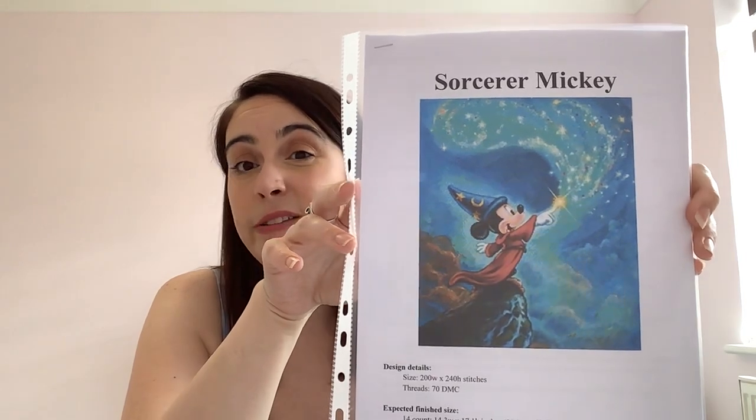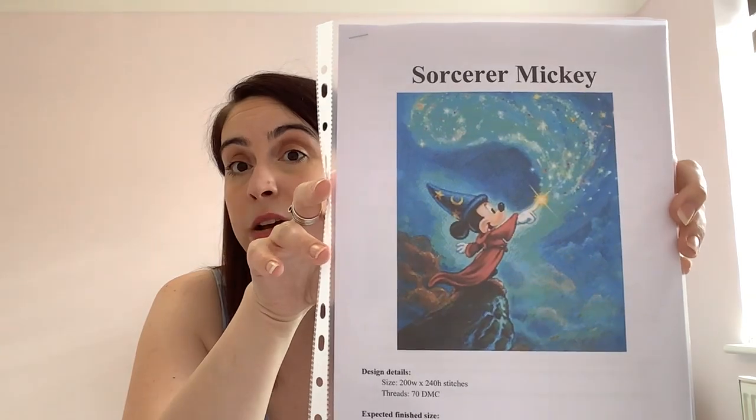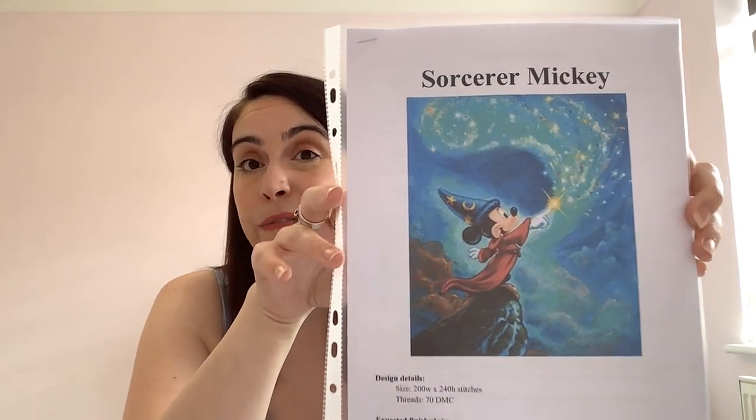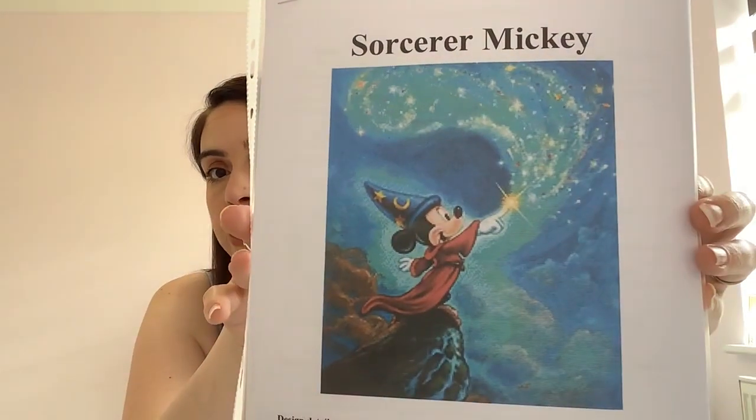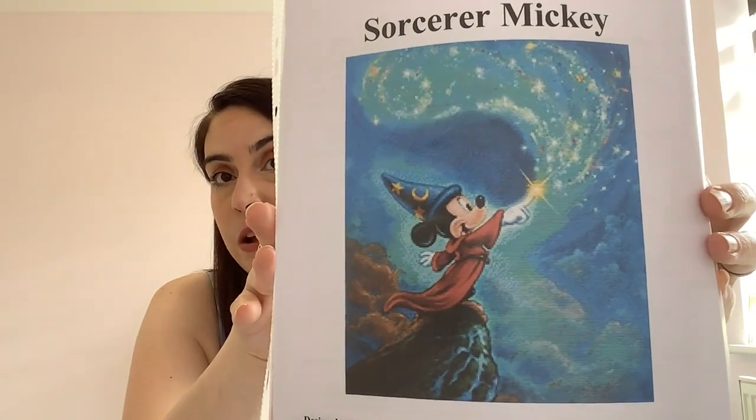I love Disney. My daughter is obsessed with Mickey Mouse at the moment, and I just thought it would be a fantastic thing to stitch. It's full coverage, but look at the colours and the detail. It's just lovely. So I decided to get that one.